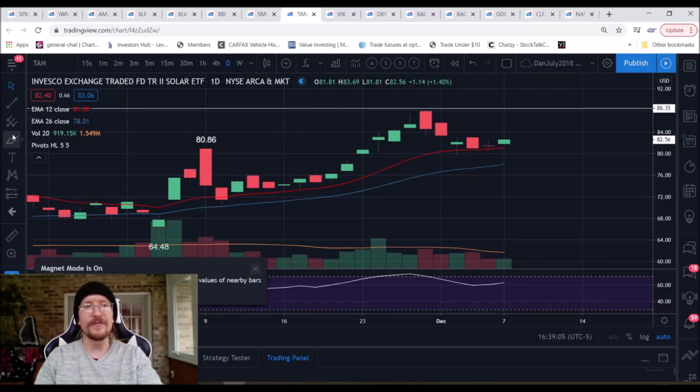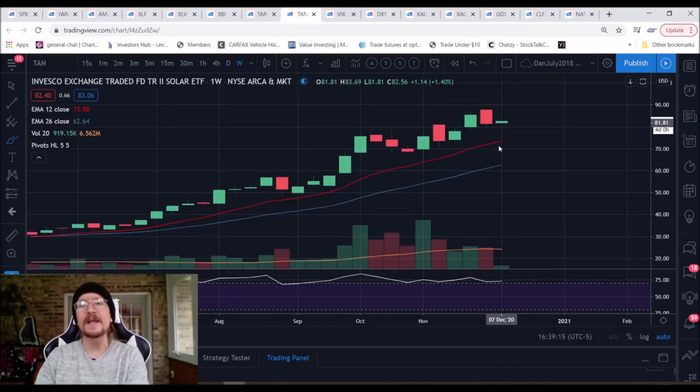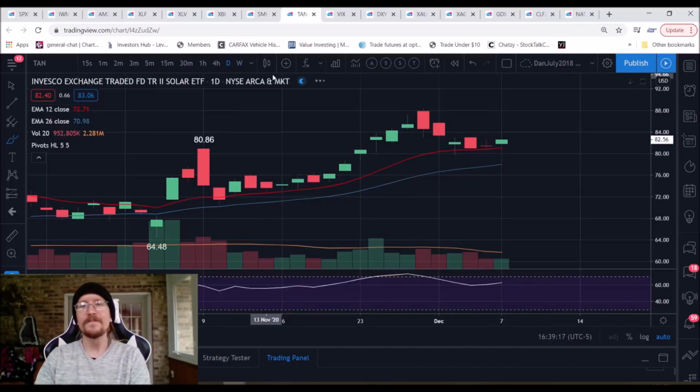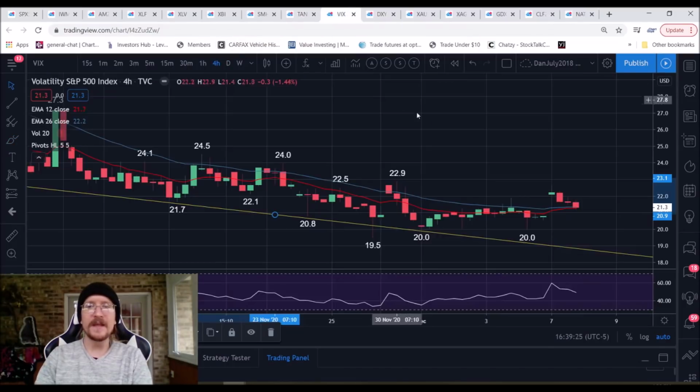And if we were to fail that recent top and then break this low of consolidation of 79.67, that confirms a daily downtrend, and we would then zoom out and look for a weekly higher low to try and form. So not a whole lot of confidence in the solar sector here, and keeping an eye out for that lower high compared to 88.35.